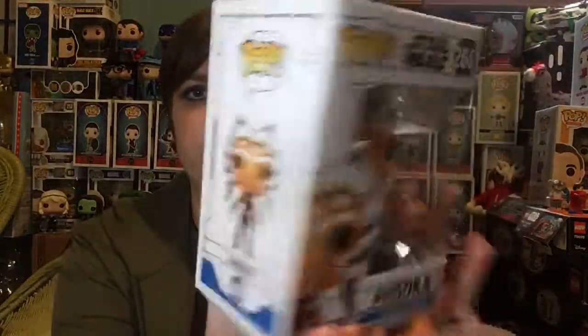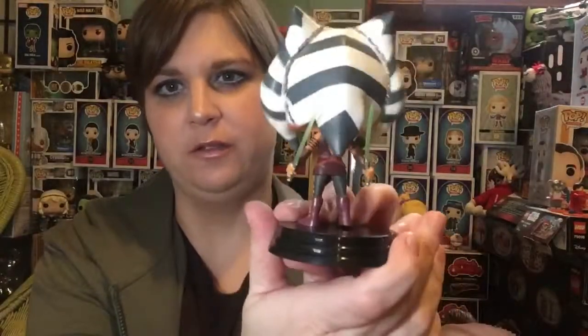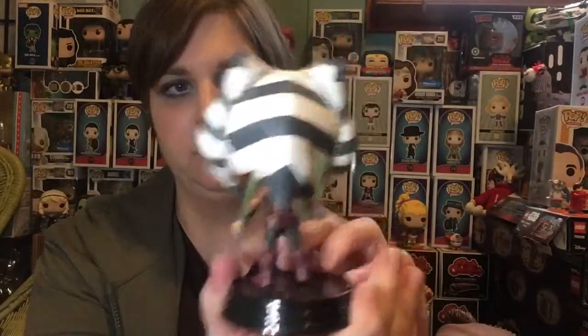And just to round it out, I did end up picking up the regular Ahsoka because her lightsabers are really cool in this one. She's got the double lightsabers. In the Hot Topic one, that's the early one, so she's only sporting one. But this one is so cool. I love the way she holds her lightsabers towards the back. So I had to, because Ahsoka's just awesome. And you can see that's how she holds her lightsabers. And then she does have her little Padawan chain there. She's very cool.